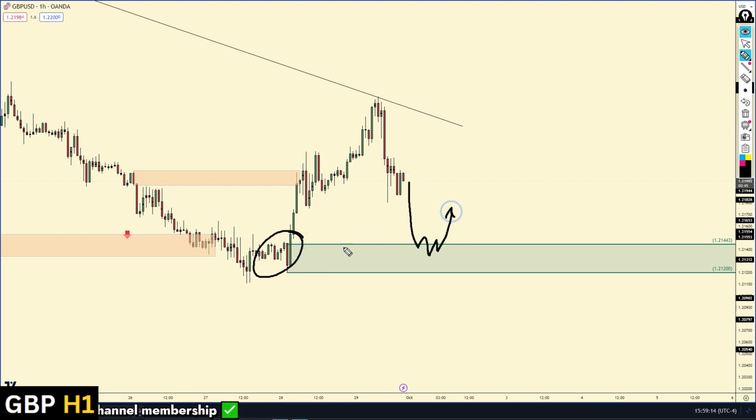So we could be waiting for this 1-hour zone to be hit and then look for confirmation on a lower time frame inside of that zone.